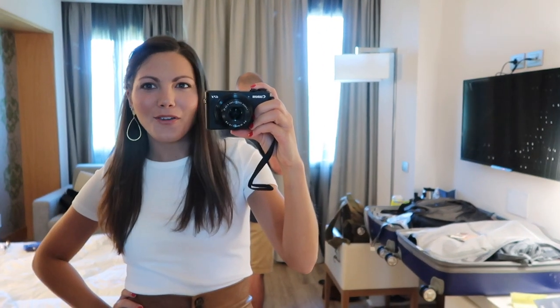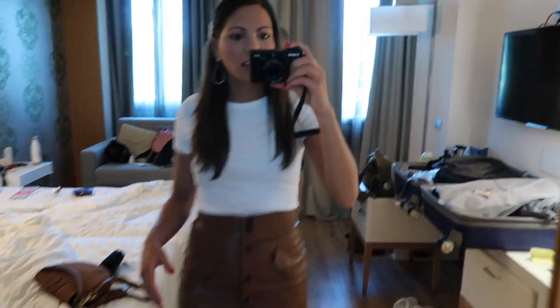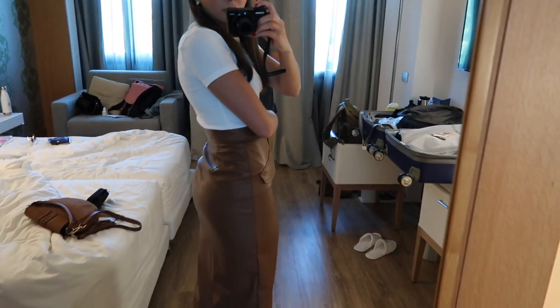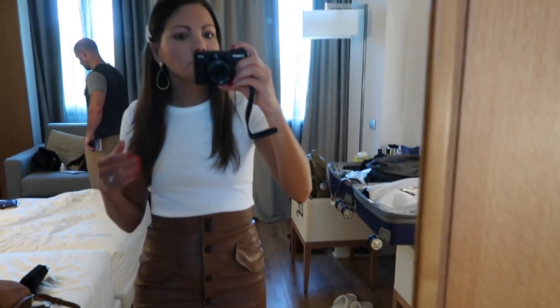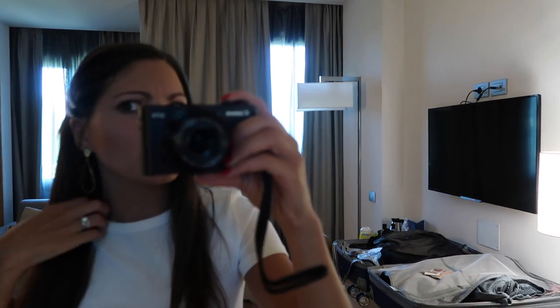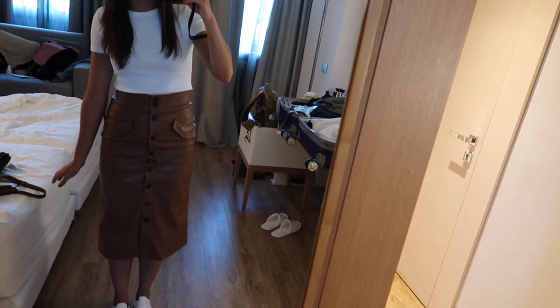We are about to head out for our first full day in Florence. So I want to show you guys my outfit before we leave. This is what I am wearing. It's just this white tee. This is from H&M, and this faux leather skirt also from H&M. And then I just have these white sneakers on. These are from Primark. My earrings are Lulu's, and then these two hair pieces are either Lulu's or Toby.com. I'm not sure. That is today's look.